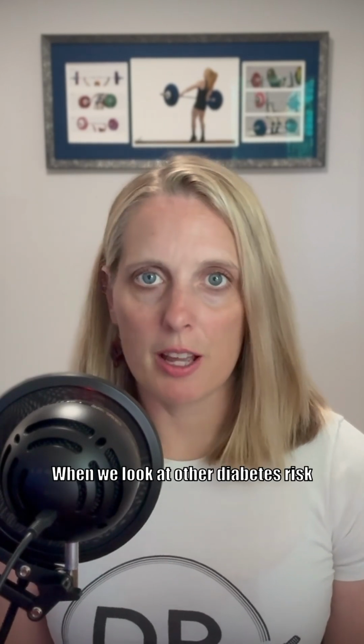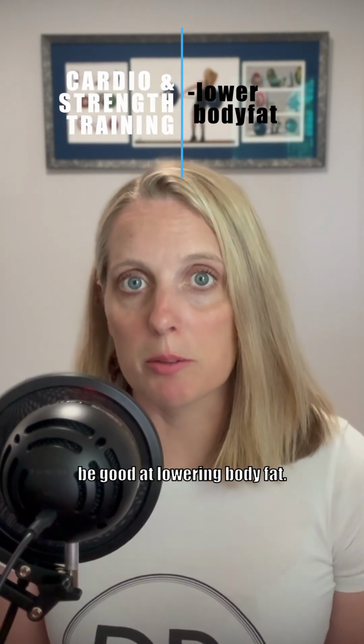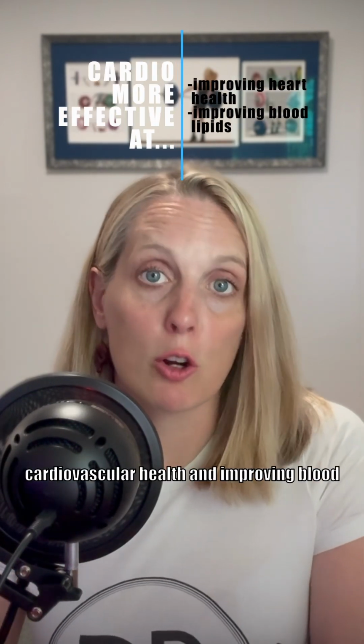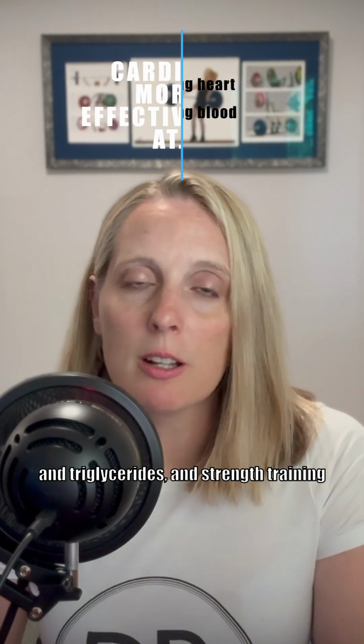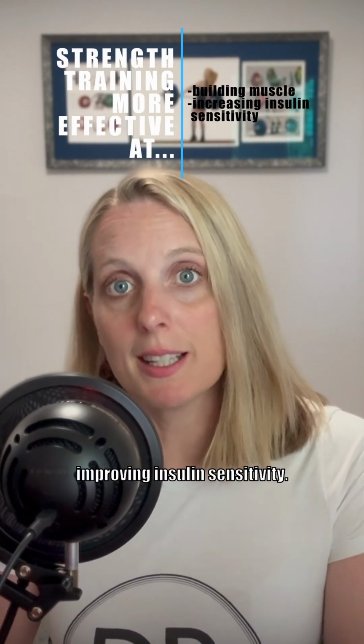When we look at other diabetes risk factors, both cardio and strength training seem to be good at lowering body fat. Cardio tends to be better at improving cardiovascular health and improving blood lipids like cholesterol and triglycerides. And strength training is going to be better at increasing muscle mass and also improving insulin sensitivity.